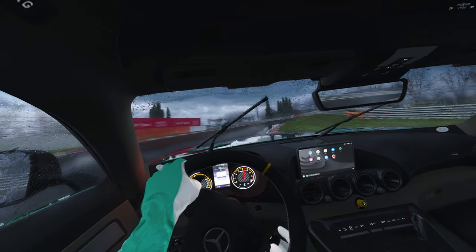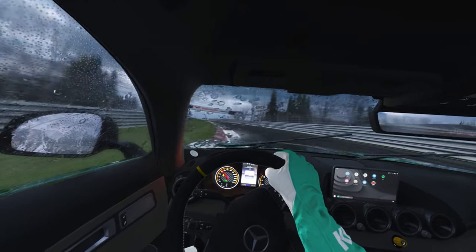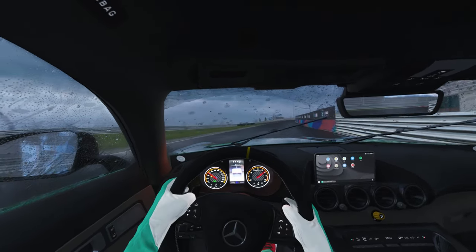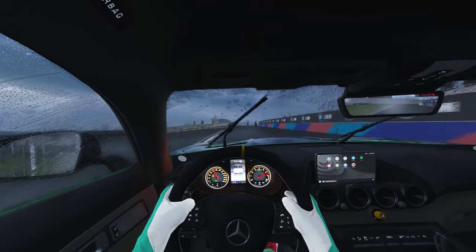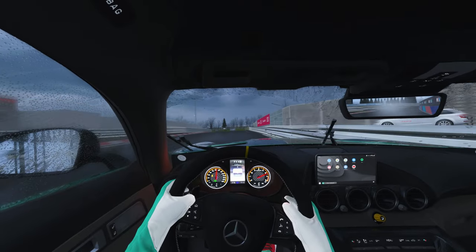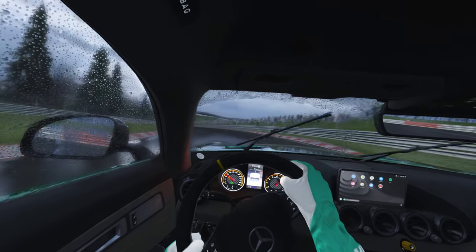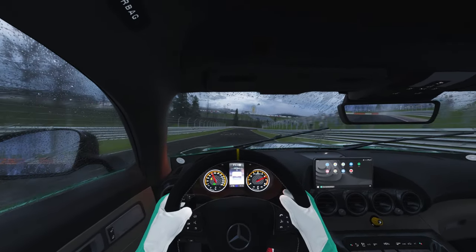Now let's talk torque. We've got a whopping 700 newton meters at your disposal. That's the kind of grunt that pins you to your seat when you put your foot down. The GTR has a front-engine, rear-wheel drive layout. This gives it that classic sports car feel, with power going to the wheels that steer.